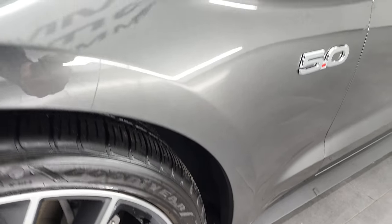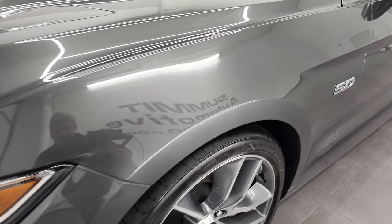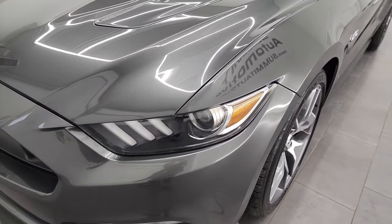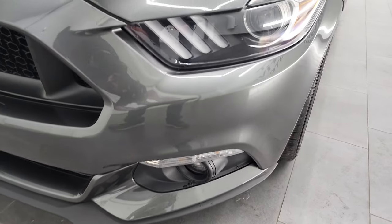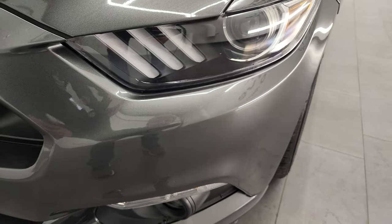265/35 ZR20s are in the front. Front fender is in excellent shape. I didn't see any dents or dings on there. It does come with the HID headlamps and the LED fog lamps. And then these guys are LED running lights in there.